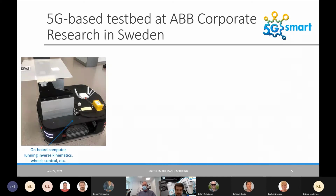Next slide, please. Which runs, so it has an onboard computer, which then runs some low-level robot control functions, such as, for instance, inverse kinematics, servo control, etc. Next slide, please. Then we have onboard safety module, which is there, of course, to facilitate safety towards human workers working around this mobile platform.